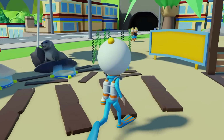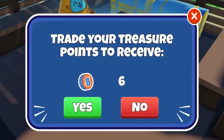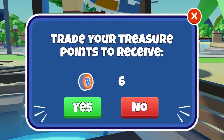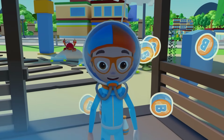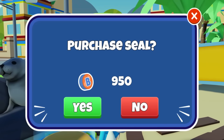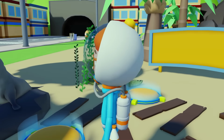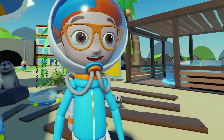Hey, Tabs! Tabs! What's that, Tabs? You're gonna give us how many Blippi tokens? That's amazing! Hey, now we have enough Blippi tokens to unlock the baby seal. I'm so excited! Yeah!